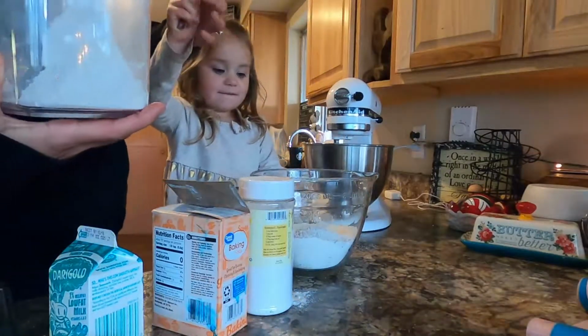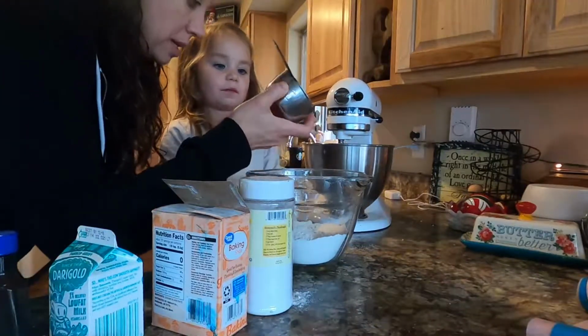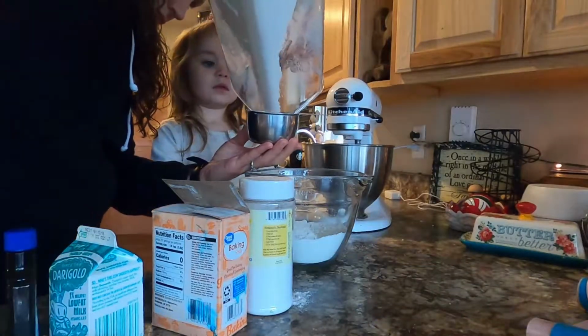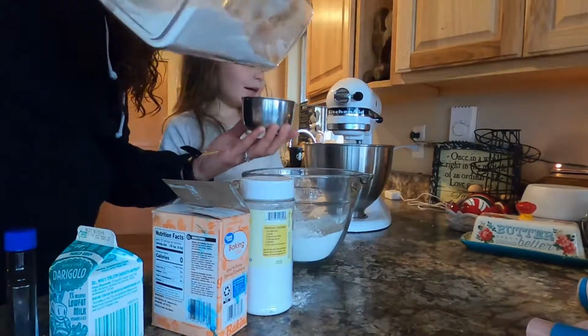And now we just need to fill it. See this right here, boo boo, 1-4 is 1/4. So mommy's gonna fill it to the 1/4. There you go.